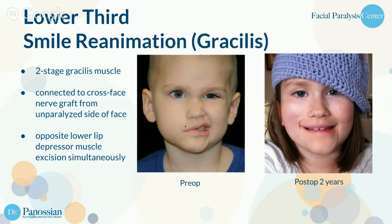After about 1 year, she demonstrated good innervation through that particular nerve channel and was ready for the actual gracilis muscle transfer. And again, we took the muscle from the thigh and plugged it into the blood vessels and the nerves and the cross-face nerve graft on the paralyzed side in order to reanimate the smile. And here she is 2 years post-op, demonstrating excellent symmetry of the lips. Again, we performed a debulking of the lower lip on this side, an excision of the lower lip muscles in order to balance that lower lip better.